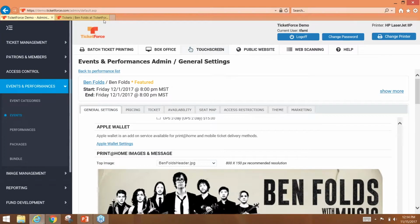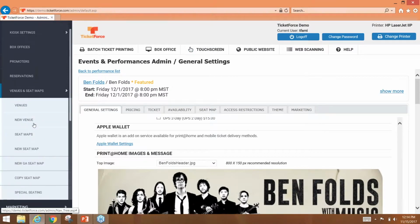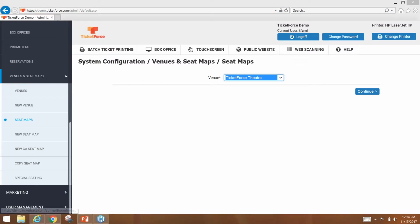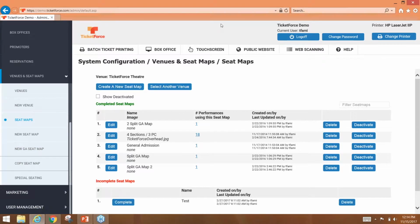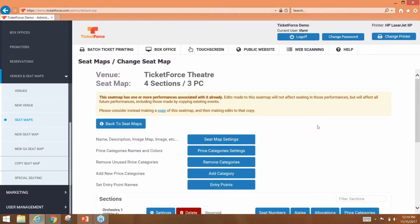I'm going to hop back into the back end again. And I'm sure most of you have built some seat maps since this enhancement has gone out. Let's look at this one here. So again, similar to the touchscreens, a lot of visual enhancements, just keeping it consistent with the previous enhancements that we did. As far as just visually, so nice big blue buttons.